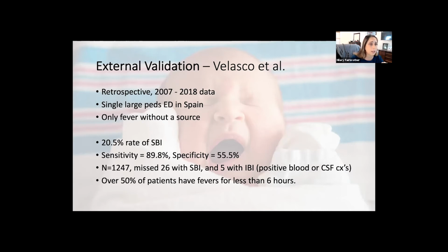Their sensitivity when they applied the clinical decision rule, they said was only 89%. And out of a little over 1,200 patients, this meant 26 pediatric patients were missed, and 5 of them had what they called an invasive bacterial illness, otherwise known as a positive blood culture or a CSF culture, i.e. meningitis. They also noticed that their population was different than the PECARN population in the sense that 50% of patients showed up with less than 6 hours of fever. And they specifically cite this short duration of fever compared to US patients.